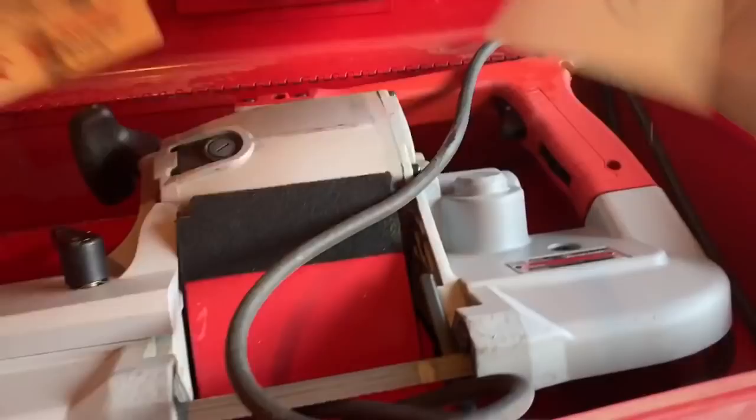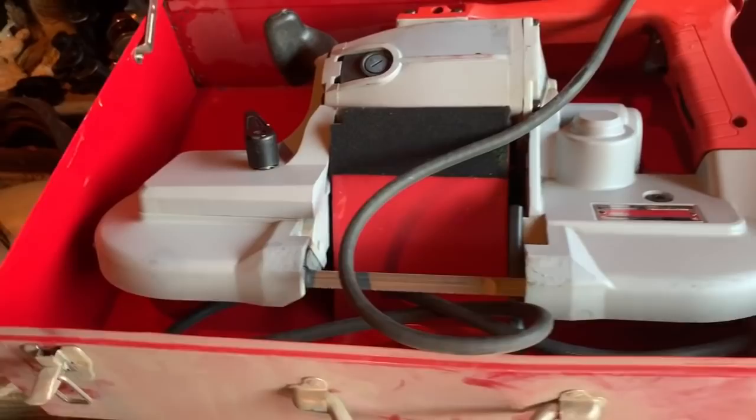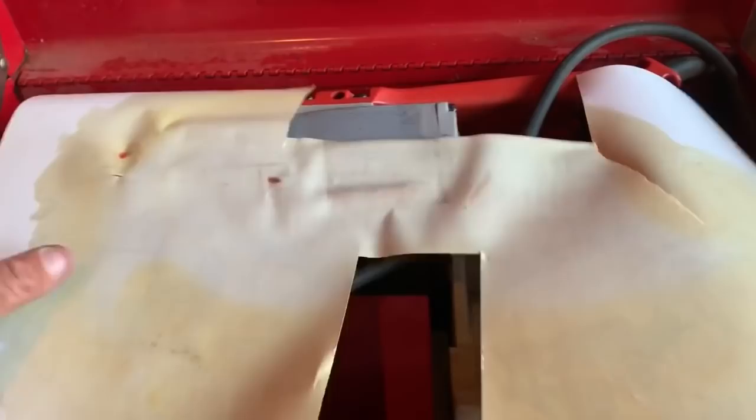Oh man. Ooh, that's like another 150 right there, I think. I think I can sell this for 150. Not positive. Heavy portable cable saw blades. That is a nice piece right there. Like new.